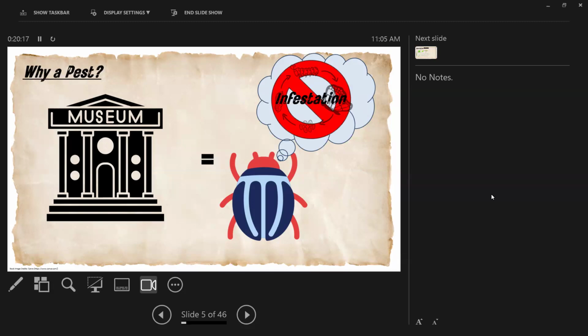And generally speaking, an infestation is when we have all parts of the life cycle present in a building at a certain danger threshold. We'll get into that a little bit more later, but an infestation is where you have basically eggs, you have larvae, you have juveniles, you have adults. You basically have a thriving population living inside your building that will not naturally stand down.